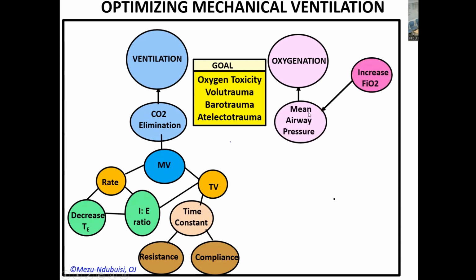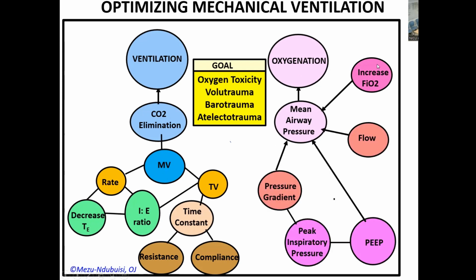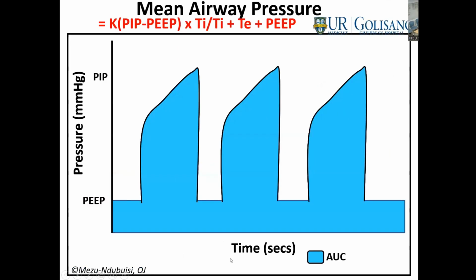We talked about oxygenation. The big driver is the mean airway pressure. To increase your mean airway pressure for oxygenation, you first increase your FiO2, but when you get to like 50, 60%, then you start working on increasing other vent settings to limit the toxic effects of high oxygen. For mean airway pressure, you can change your flow, your pressure gradient, which is the difference between your peak pressure and your PEEP. And you can see how they're all connected. The IE ratio can also affect your mean airway pressure. Your pressure gradient also can influence the tidal volume. Your peak pressure can change your compliance.